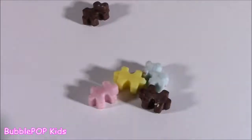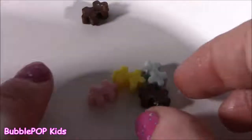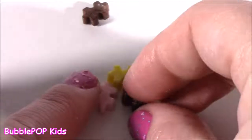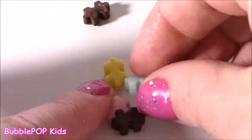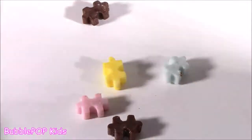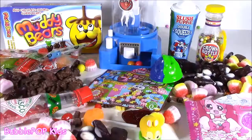That's weird. Probably the first time I've ever tasted something and I can't pinpoint it. I don't know what this is made of. It is a cotton candy, almost like an ice cream flavor. And they snap together. Look at these little pieces. They link. That is amazing. I love them. I just don't know what they're made of. There's another one, Bubble. They are so delish. Like, forget about it. There you go, guys.